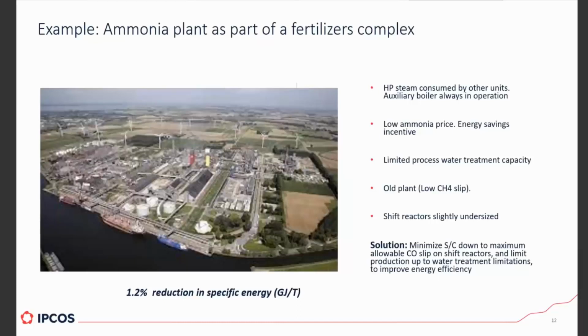So after computing all these factors, what we concluded was that actually, in this case, minimizing the steam to carbon ratio was the way to go for energy savings. And the most important constraint that we found for this optimization was the carbon monoxide slip coming out of the shift reactors, which you think, okay, is way downstream of the reformer itself. That's why we call this presentation Look Beyond the Reformer. There, the effect was all the way at the exit of your HTS, LTS reactors. But that's what we found, that is what we needed to use to know how much we could really minimize this steam to carbon ratio.